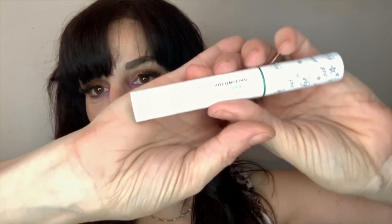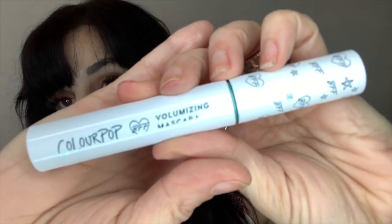And boy, oh boy, I was not expecting to like this mascara at all. But ColourPop did the thing. This is the ColourPop Volumizing Mascara. And yes, you are correct. It is the green color. I just wore this not too long ago. Maybe I will pop in a picture of it.